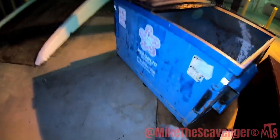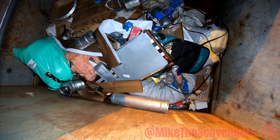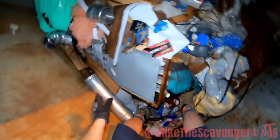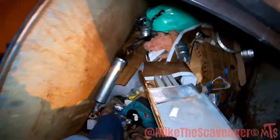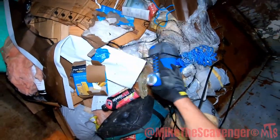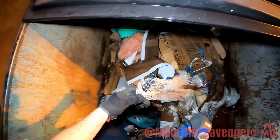Whoa. Oh, it got a little dribbly. What the heck is that? What do we got up in here? Piece of scrap. Oh, way back there, some ventilation type stuff. That's a pump. That is a little air compressor pump. Probably plugs into a cigarette lighter. What do you think? Yep.